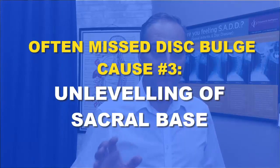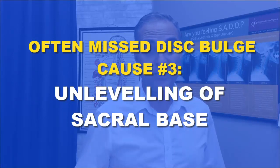Now, the third often missed cause of a lumbar disc herniation or a lumbar disc bulge, especially at L4-L5 or L5-S1, is an unleveling of the sacral base, either due to a malformed sacral base or because of anatomical leg length differences, or anatomical leg length inequality. What does that mean? Let me show you with another model, okay?